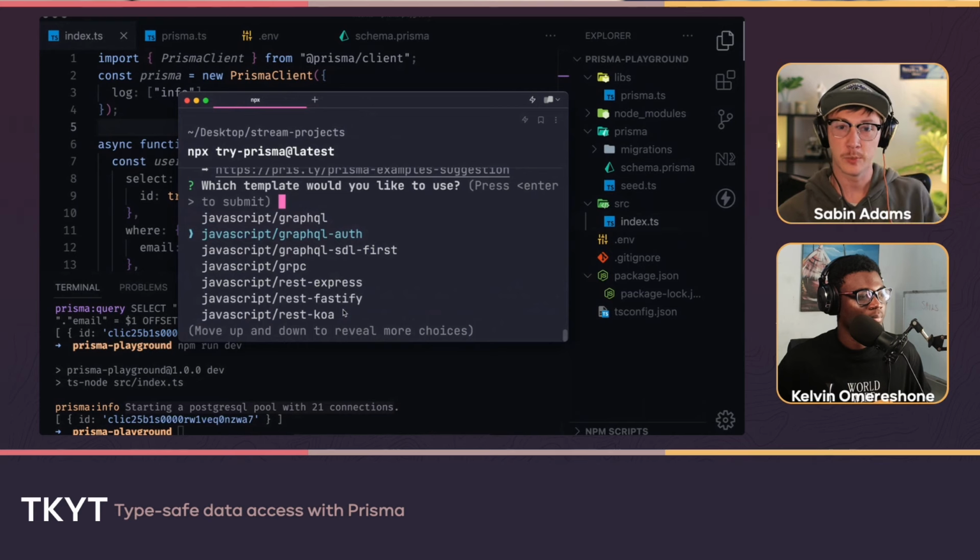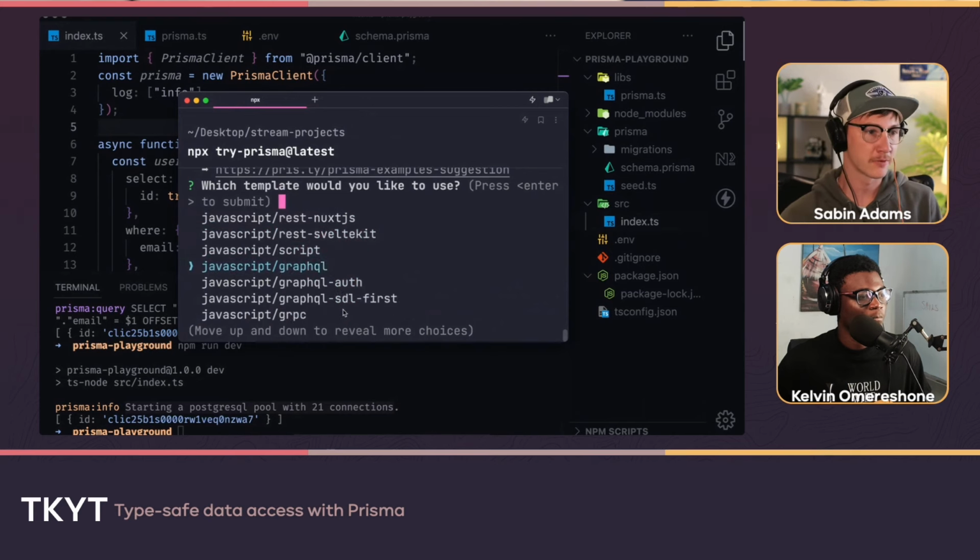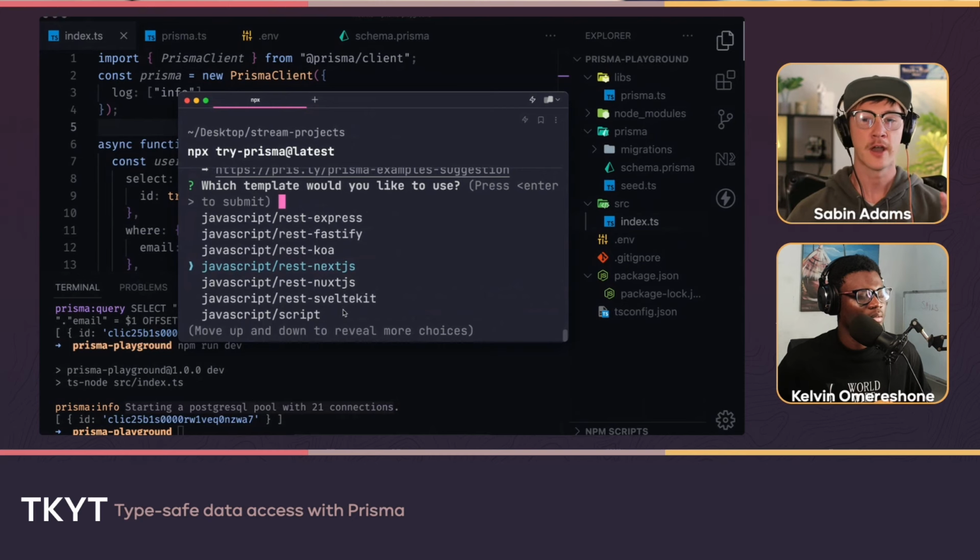If you want to use Prisma with JavaScript, there's a bunch of different ways that you can use it. These are just starter templates that we've set up. They're not meant to build an application off of. They're meant to show you what the setup should look like to use Prisma in these projects.